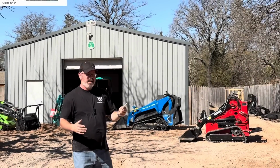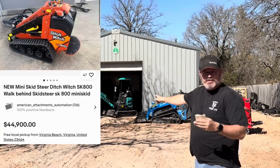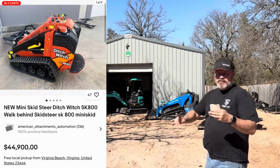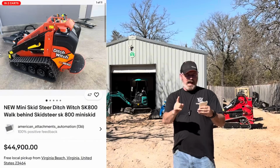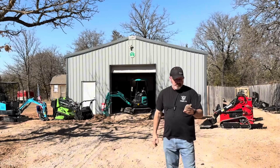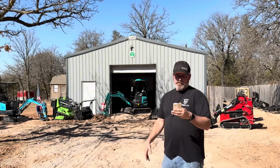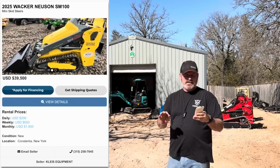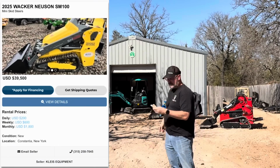Now, Ditch Witch. Everyone knows the name Ditch Witch. Did you know Ditch Witch makes these little stand-on mini skid steers too? The cheapest Ditch Witch is an SK800. $44,900 is the price I found online. Then there's another company, a lot of you might not know about it, but it's a really good company, Wacker Neuson. The SM100 is $39,500 for a little mini skid steer.